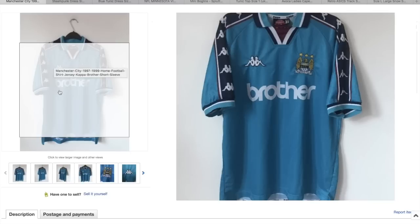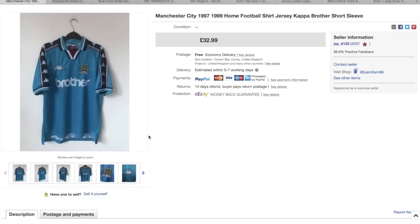Got it home. It did have a couple of marks on it, so I ran it through the wash and they came out. But yeah, listed that at £33, and I think that sold within a month anyway. So I was really happy about that because I didn't know whether it was a complete fail or not. When we first got it home, Jamie was thinking it'd be between 15 and 20, and then after a bit more research, priced it at 33 and it sold.